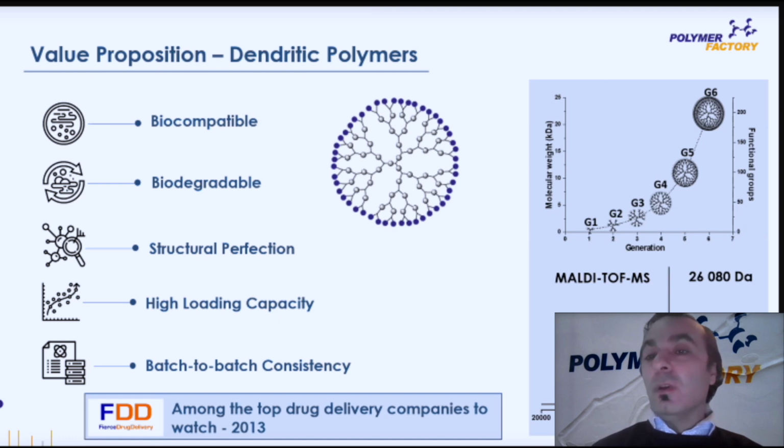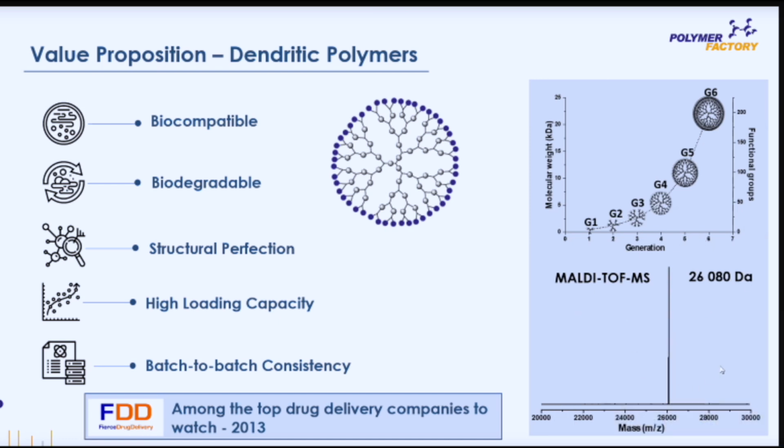So if you look on the right here, you can actually see how perfect. This is a mass spectrometer. It tells you the mass of our materials. And you can see this beautiful peak here, which represent a perfect structure. This is nothing that you can find in a normal drug delivery system. Only dendrimers can provide them, except, I would say, proteins and biologics.